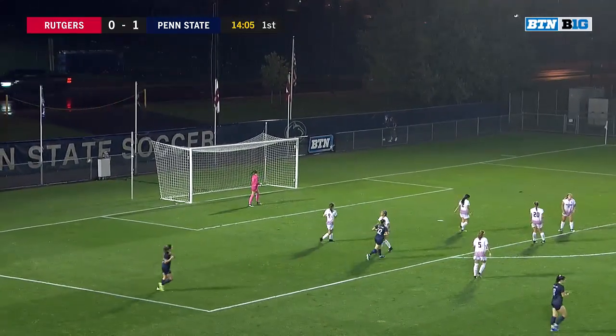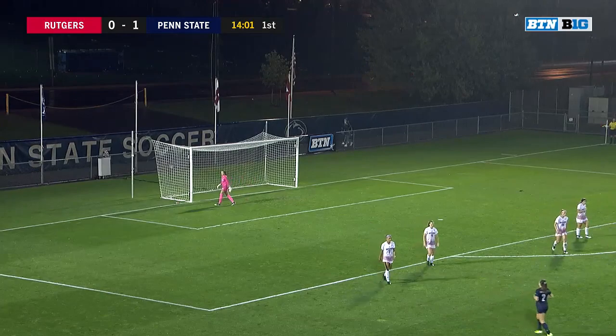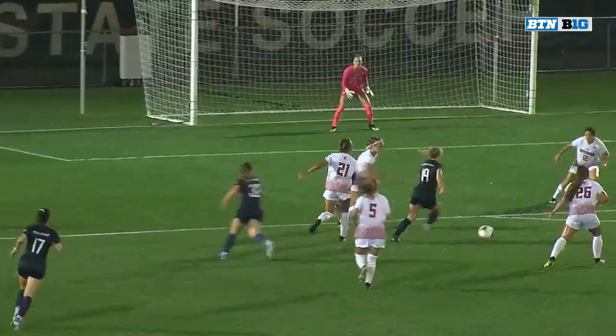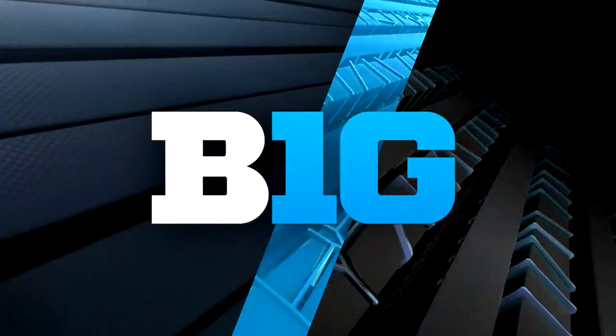Taliaferry trying to get that second goal. Penn State, Jackie, they're unbeaten in their last 25 games. 24-0-1 when they score 2. They almost got it here. Coffey with this little one in. Taliaferry finds it at the top of the box, drives it in with her right, just can't get over it.